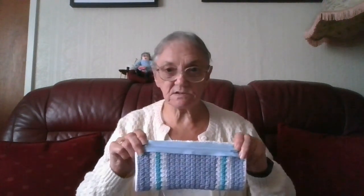It is slightly wider, just very slightly wider that way, but I'm not sure whether one way is deeper than the other. I'll have to measure it and see. It is 4¼ inches that way, the depth of it.